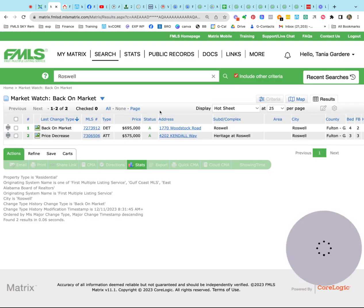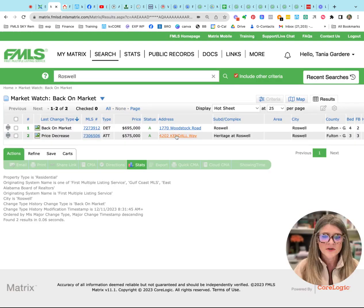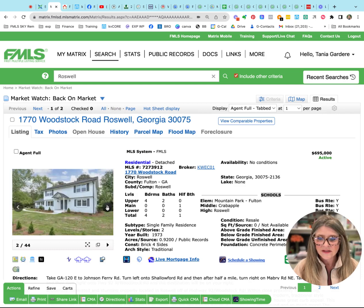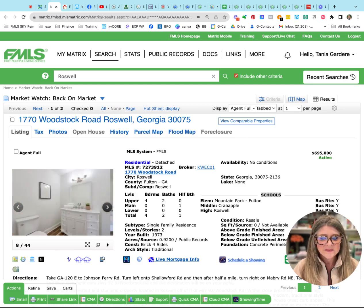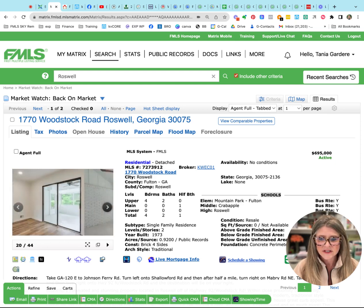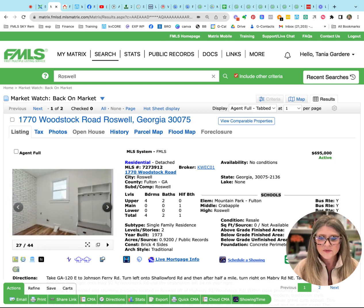So let's see who fell out of contract. 1 in the Heritage at Roswell and 1 on Woodstock Road. So 695. Oh yeah, that one is really close to where I live, and it's on a busy street. It's off of 92, right as it's about to change to East Cobb, heading towards the Woodstock area.